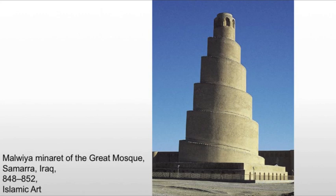So in this case, this minaret serves a different purpose. It used to be part of the largest mosque in the world. The mosque is now missing. Now it stands alone. It's made of brick, and it's got this spiral ramp, and its function is to mark the presence of Islam in the area.